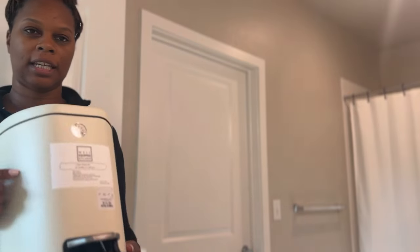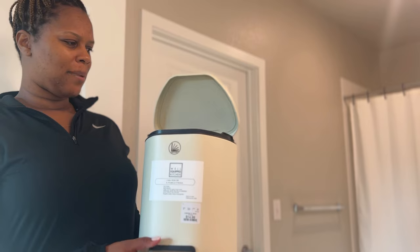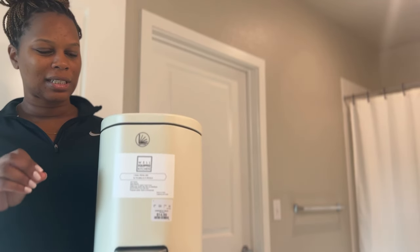And then I got this trash can. Now, this color of this trash can is so cute to me. But then I'm also thinking, like, am I doing too much of the cream? Because I need to tie another color in there.